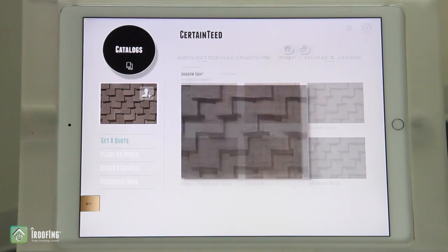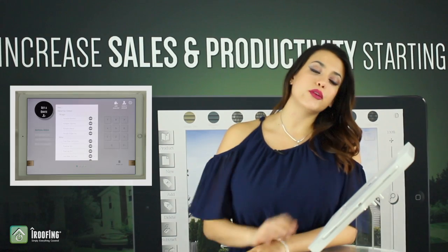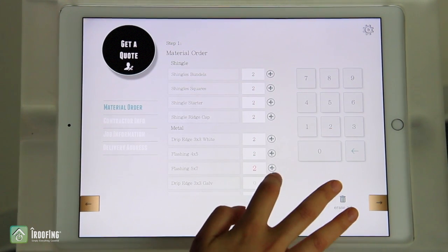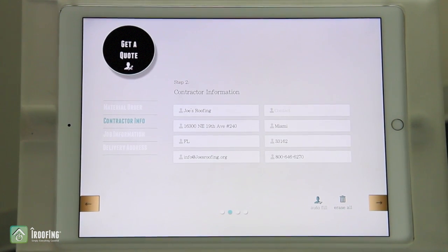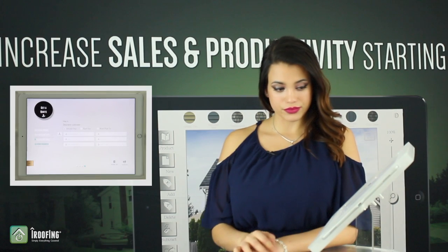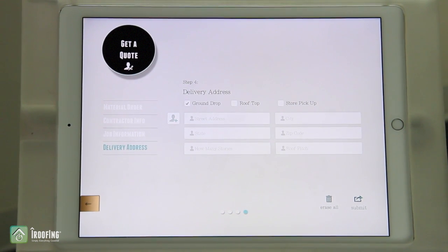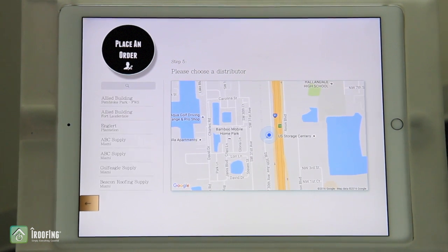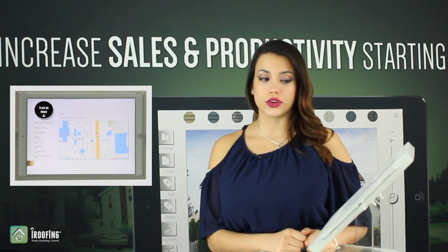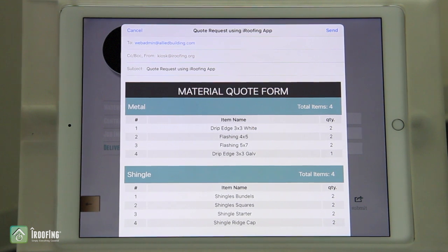So getting a quote, it's very simple. Our material order list is completely customizable. We can add or remove any of the materials from this list and manually input the quantity which you would like to order. Our contractor information is saved. We can input the job information, where we would like the delivery, and what type, so either ground drop, rooftop, or store pickup, and submit. Based on your location, you'll have a list of distributors to choose from. We can add in a specific distributor for you. We can choose one, submit our order over, and this will populate a material quote form.